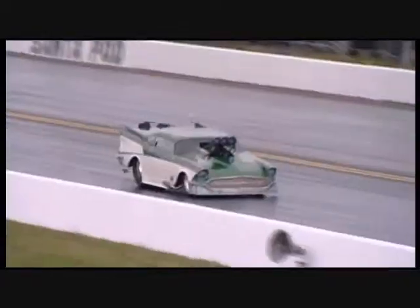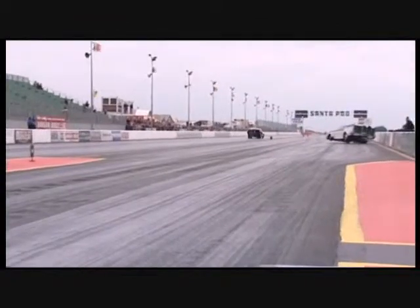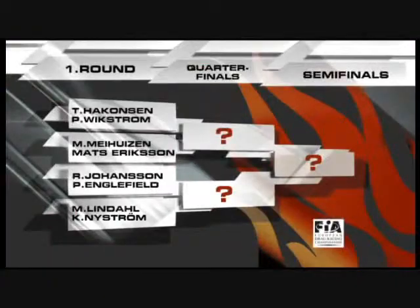Really out of shape run. Bruno with a nice, for the conditions, 6.57. Danny probably going to be disappointed with that one. Nearly takes it into the armco. My goodness. One side to another. That was a hairy ride for the 57 then.